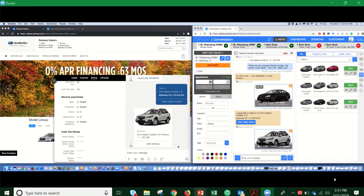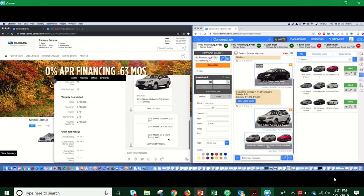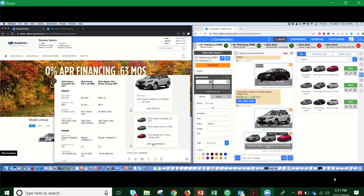Send it over. In some cases, the customer might be saying, hey, this is what I have, this is what I want, and I want to learn more about how it stacks up against the vehicle that I had. So what better way than sending them the highlights side by side?